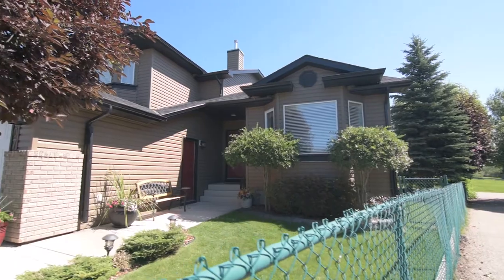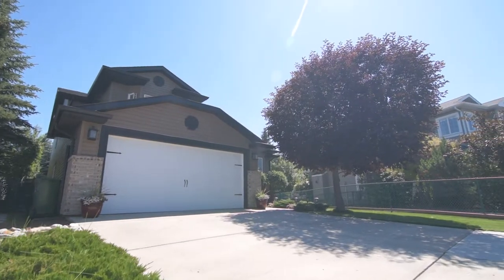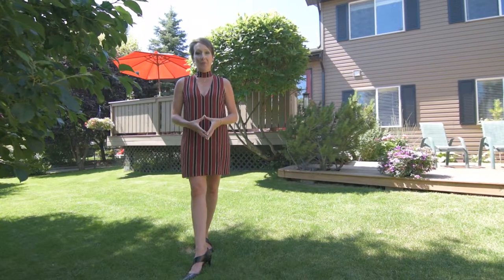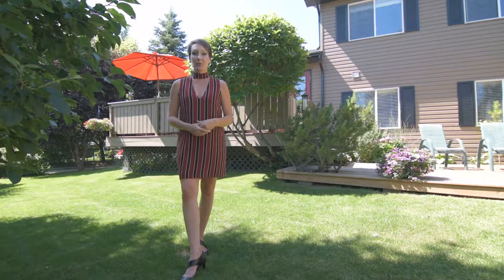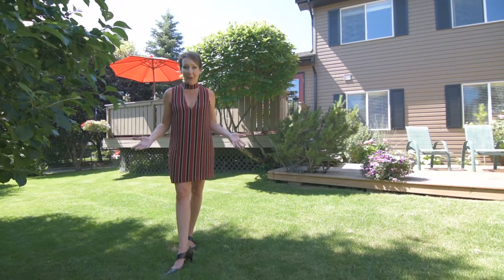Out in the man's garage, it is insulated and drywalled, and the driveway is extra long, great for RV parking. This home is situated on a quiet street in a really great part of Meadowbrook. It's on a pie lot, and it backs and sides the green space and walking paths. But in this backyard, it's like a park. Why would you ever want to leave home?